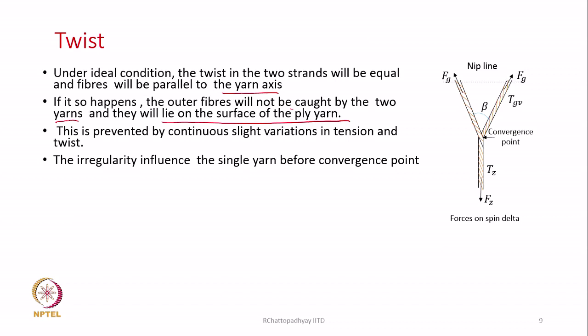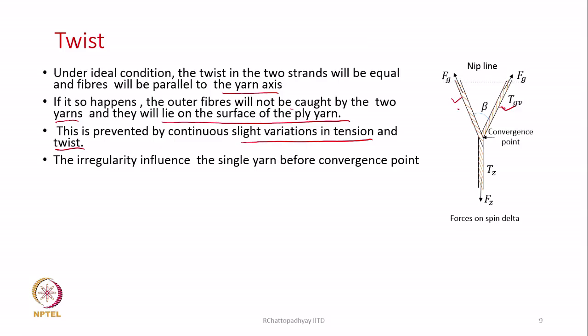But this is prevented because there is always a variation in tension and twist, and also in the mass per unit length of the fibers after getting drafted. The mass of fibers here and here are also not the same at any point of time. So, there is a continuous disturbance in terms of fluctuation in tension, fluctuation in mass per unit length, that is, the number of fibers present in the two individual strands, and twist also may fluctuate, because the traveler lag is there and the traveler speed is not constant, it is continually changing. So, some natural disturbance is always there, and that will make sure that the two strands do not have the same level of twist.